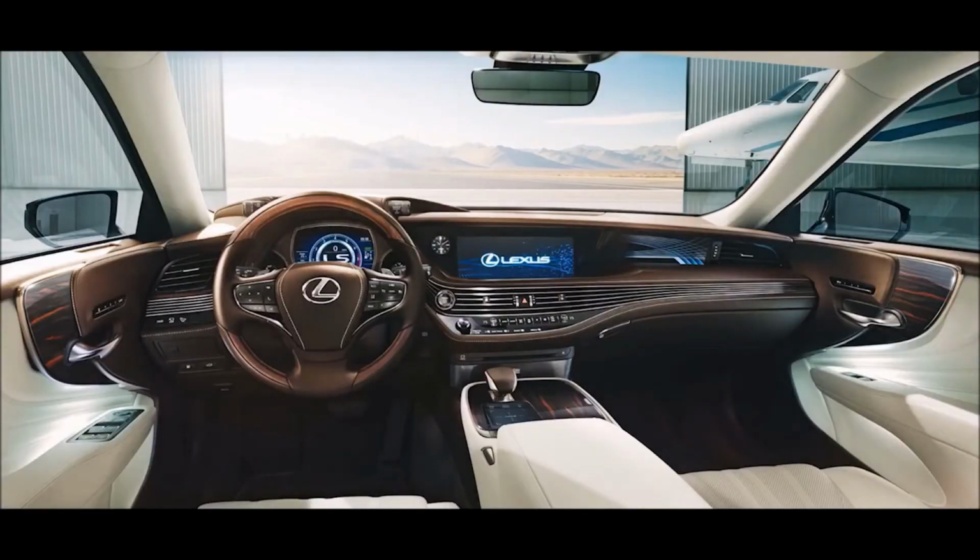Beyond its outstanding driving dynamics and innovative technology, the new LS embraces two fundamental elements of its Japanese roots. The first is omotenashi, or Japanese hospitality. And the second is takumi, master craftsmanship, that lives at the heart of our production quality.